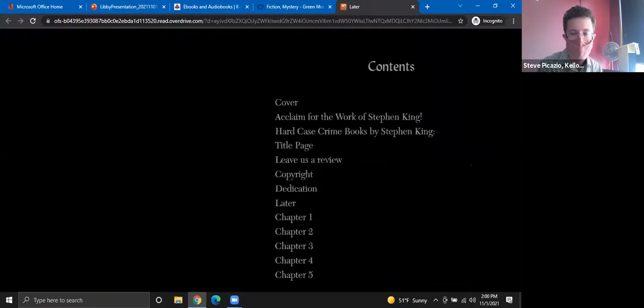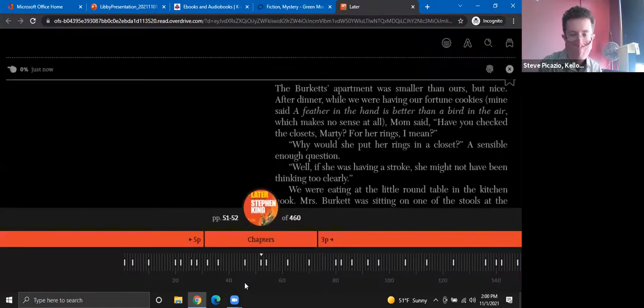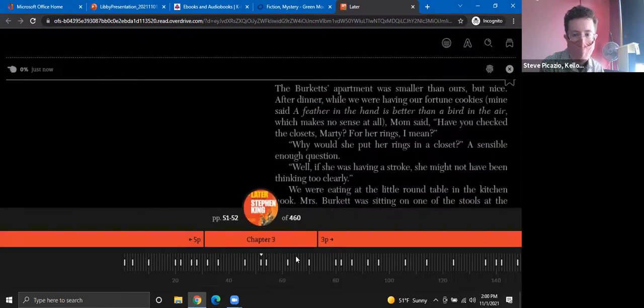You can just use the arrows on your keyboard to navigate through. You can also just click if you want to go right to a chapter. If you click at the bottom of the screen, it opens up some different options for you, so you can navigate by chapter, and you could just go right to a specific page if you wanted to. And then there's also these options at the top.